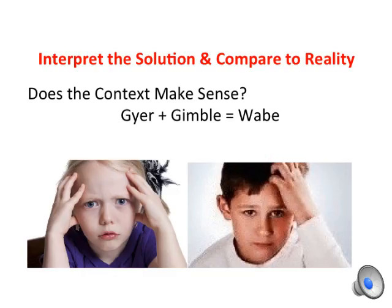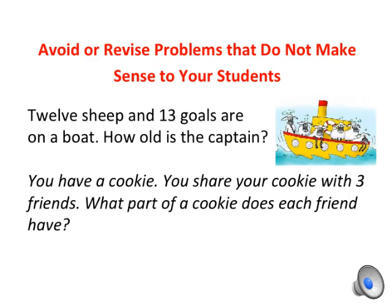If problems have meaningful context, then we are setting students up for success rather than failure. And confusion and fear and math avoidance will be avoided. Students cannot make sense of problems that inherently don't make sense. Avoid or revise problems that don't make sense.